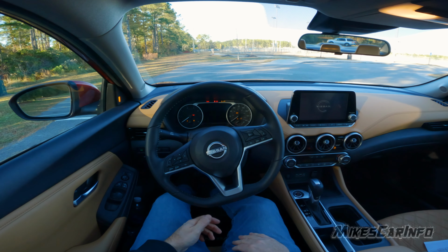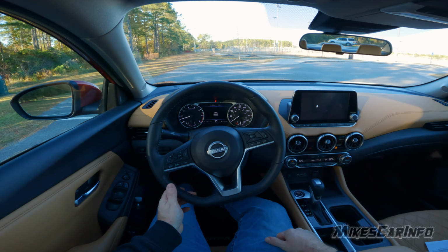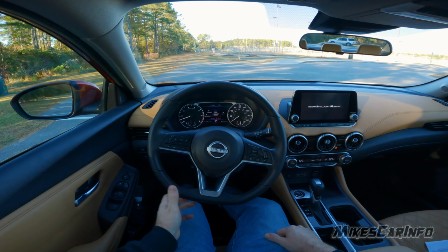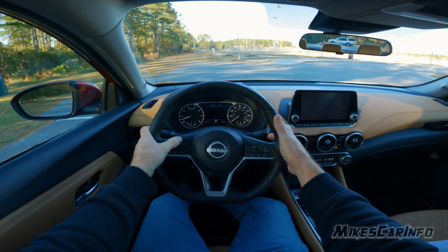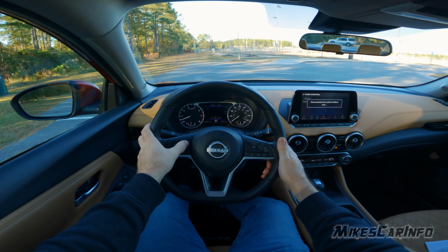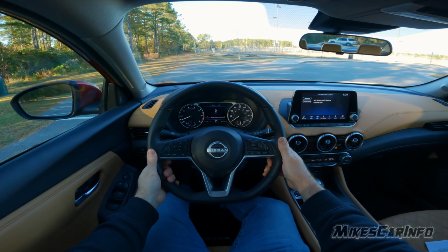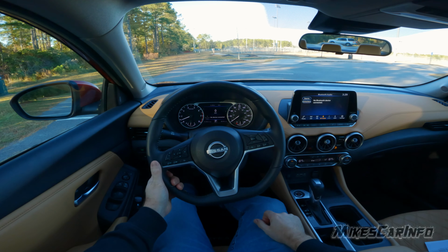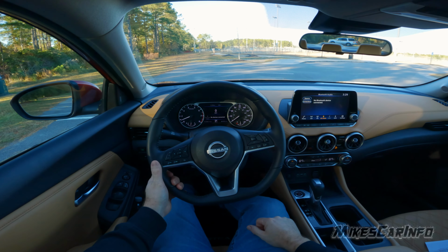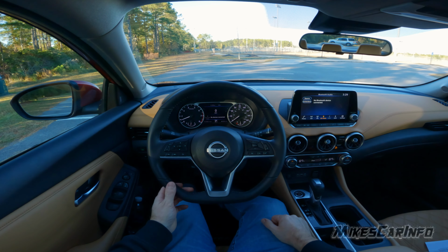So starting it up, I go ahead and turn off the stops. Actually, I'll leave it on so you can see how the stop-start feature works. So it has the normal menu selection here on the center screen, with the digital speedometer, fuel economy, trip. You can see what your radio is doing, the safety features, and then you have your settings here. So nothing's really changed too much there. As far as over the years, Nissan's been basically the same as far as that goes.